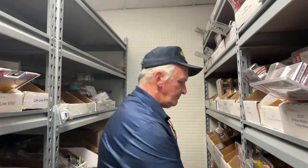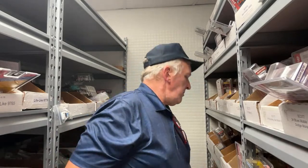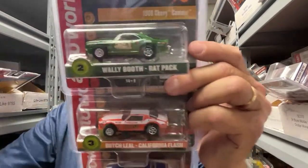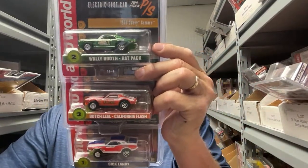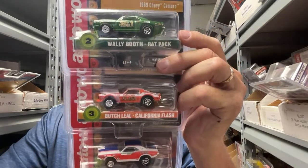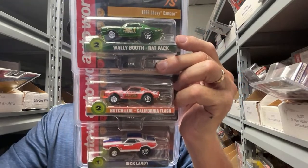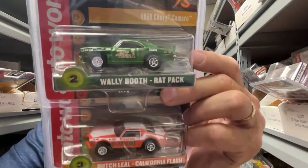My fourth favorite is Legends of the Quarter Mile. Dick Landy, Wally Booth, and Butch Leal. I love this. SC361. These came out in '21.